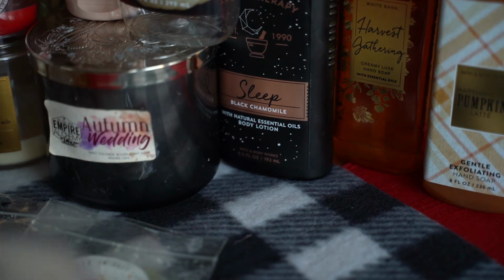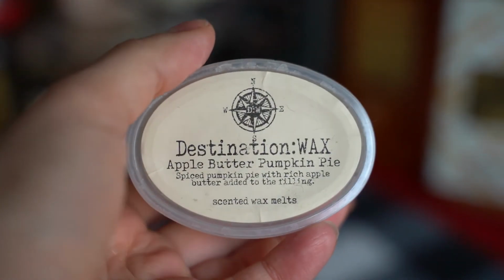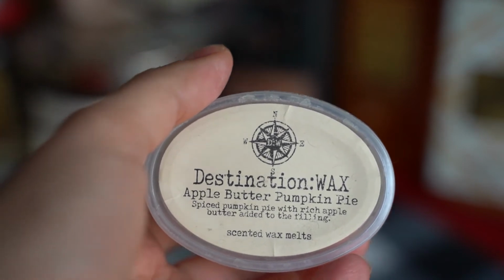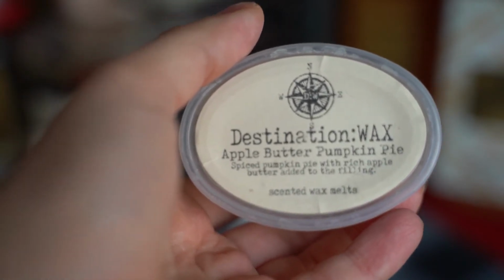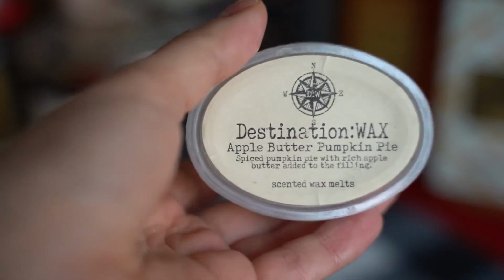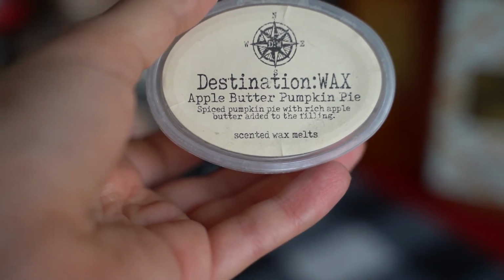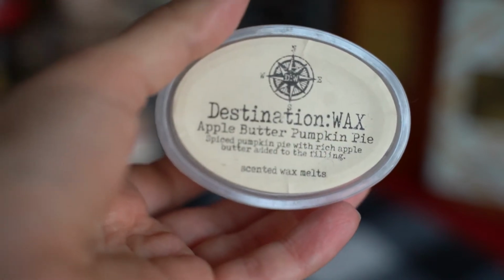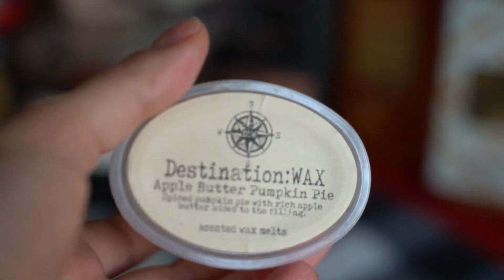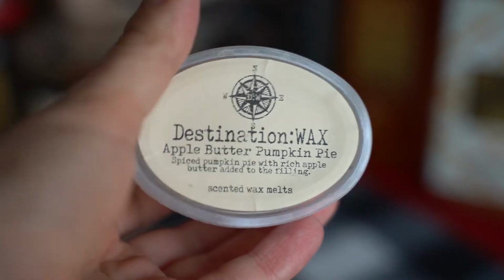And in comparison to the other pumpkin scents that I had this month, this one kind of fell right in the middle. It was definitely noticeable, middle of the road. It smelled nice. It smelled authentic. I think Destination Wax does a really good job with the authenticity of their scents. Nothing ever really comes across too fake or waxy, which sometimes happens with other vendors' wax, or even some Bath and Body Works candles, like I'll share with you once we get to the end. This one was really nice, and I would repurchase this one.